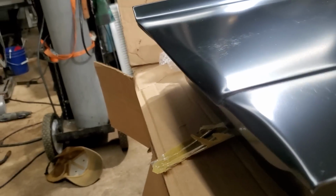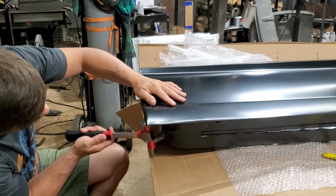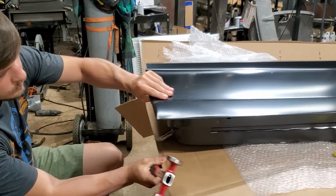It still came out pretty good. I got some runs that I wasn't stoked about, but those wet sanded out easy. Overall, very happy with it. The door fit great. The interior part of the door looks great.